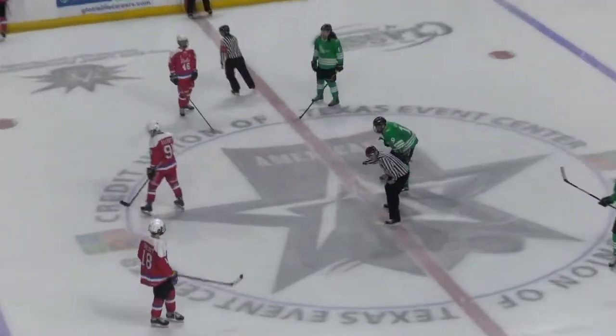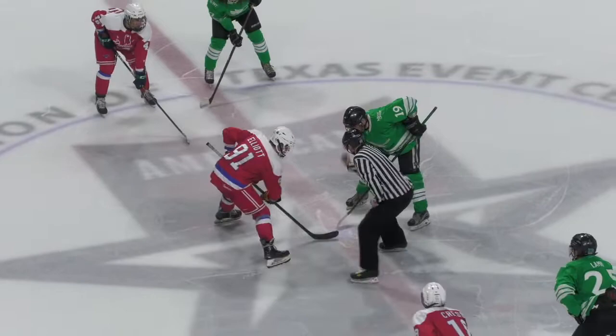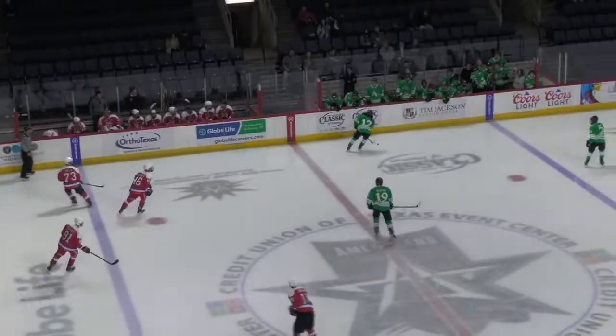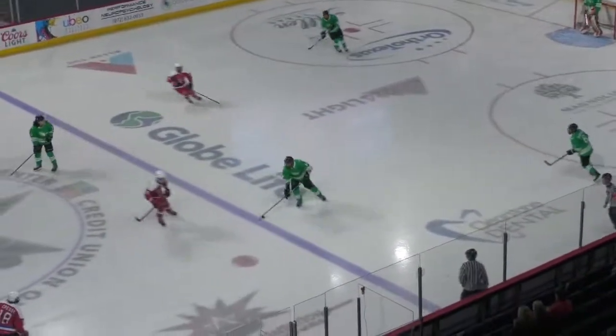Hinchy sprawled all the way down. So we'll see what the response is for North Texas, as it's a new period, as it's a 9-7 hockey game. A lot of scoring for y'all watching. Here's Davenlew. He'll send it for Lamb, maybe a 2-on-1 for him.